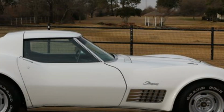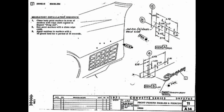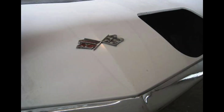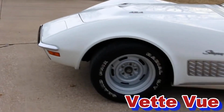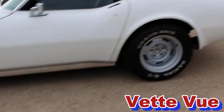So if this Vette received a full front clip replacement, we are to believe that the repair shop was able to drill holes for the Stingray emblems, but they were unable to drill the holes to mount the front crossed flag emblem? Yeah, sure, I think not. So Kyle, is that what you expected me to say? Yeah, pretty much. So George, now what about the value of this Vette, with this possible new information?